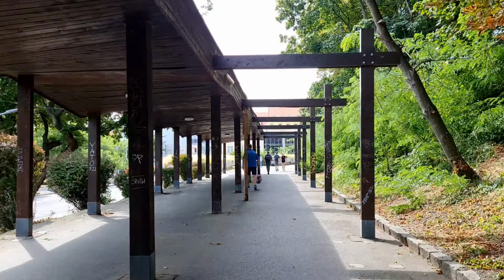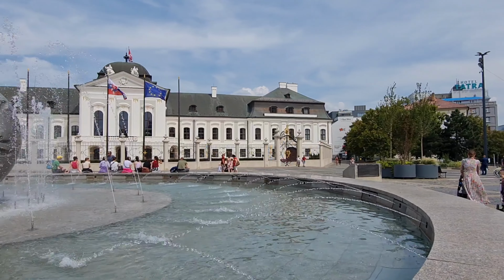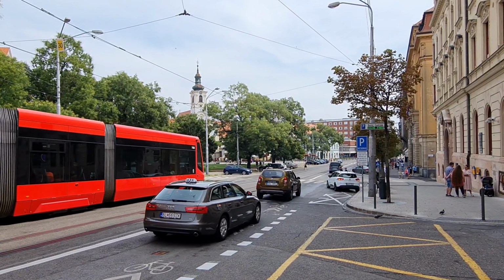Visiting Bratislava wouldn't be complete without exploring these attractions. Several of them are free to enter, while others require a small admission fee. A list of 10 top attractions and things to do in Bratislava includes: 1. Bratislava Castle. 2. Michael's Gate. 3. Slovak National Theater. 4.